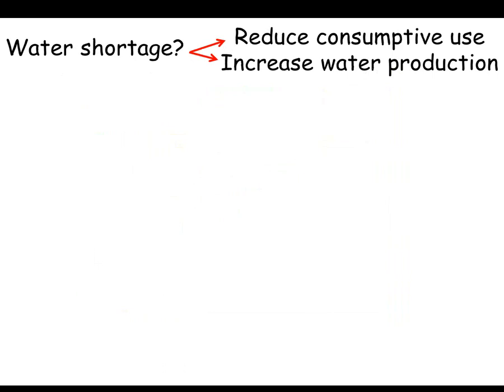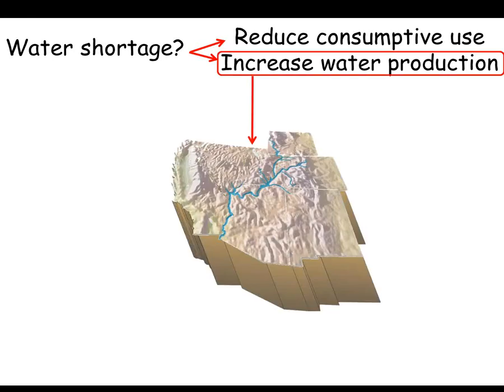When we deal with water shortage, we can either reduce our water consumption, and much effort has been made in that direction. We can also increase water production, and this is something many agencies work on in various ways. And for the Colorado River Basin here, you can see various efforts to increase water production by reducing evapotranspiration, and that involves vegetation management. There's also been thoughts about somehow covering up reservoirs like Lake Mead.